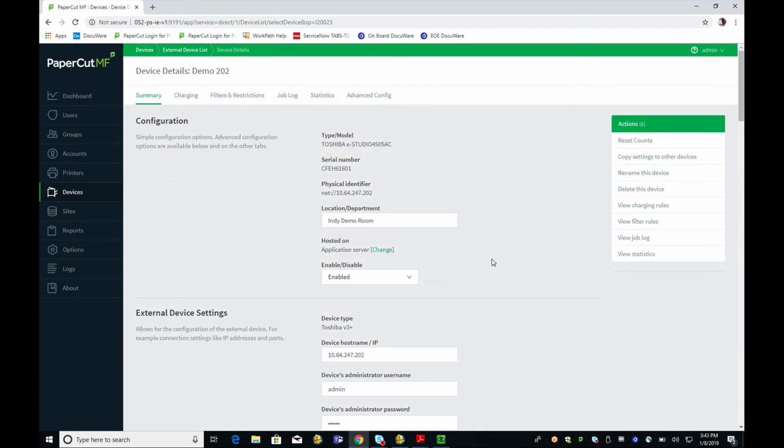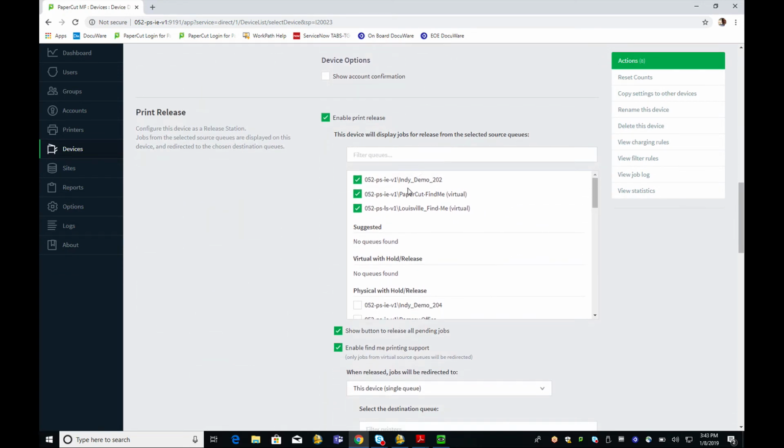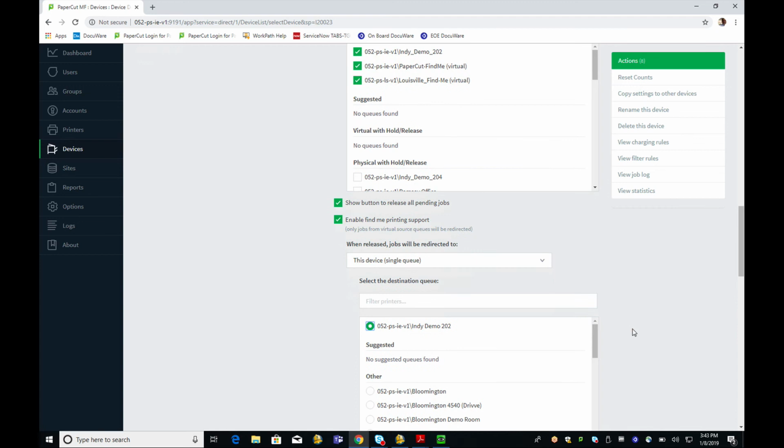So my demo room 202 machine that releases from this queue is printing to its physical queue. That's an unlikely situation that you would send it to Bloomington, but it can happen. That's the other thing that can make the jobs appear to be disappearing.